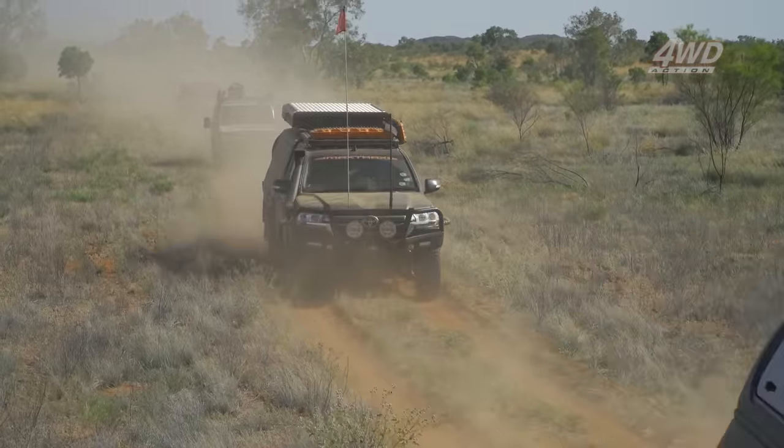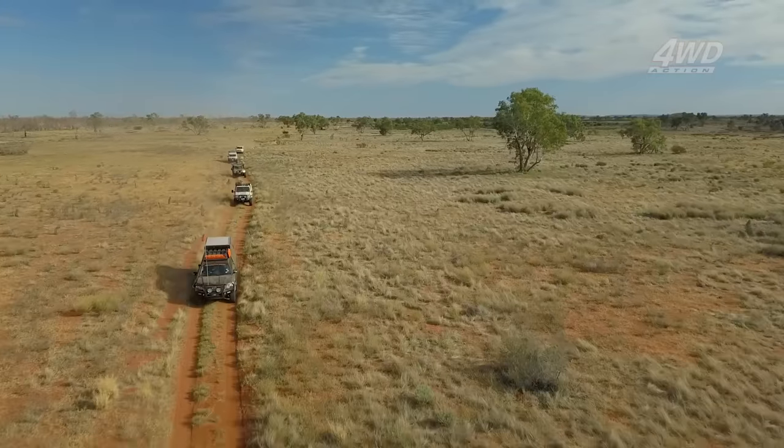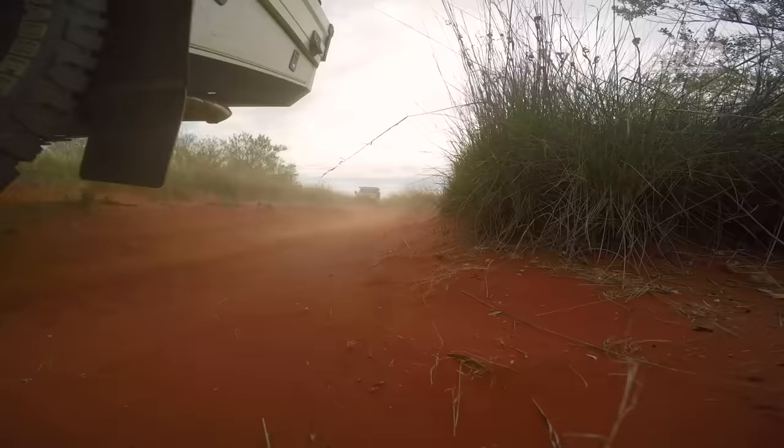I just absolutely love remote area touring. It doesn't come more remote than the Hay River track. I've always wanted to travel down here and to start this track. I'm pretty excited. And another thing you'll notice about this trip, in fact, is we have our chuck vehicle down the back.